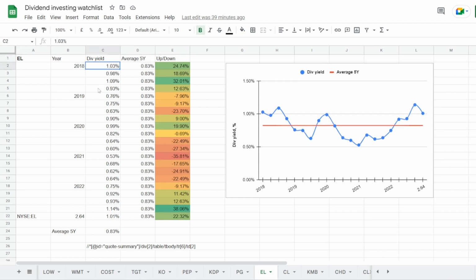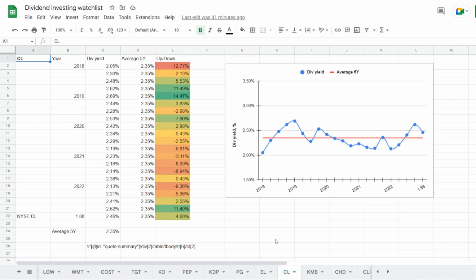Now Estee Lauder, here is its dividend yield history for each quarter of the last 5 years, and on average the stock was trading at a dividend yield of 0.83%. So the worst time to get into the stock was in the beginning of 2021, where the dividend yield was 0.53%, below average by 35.81%, though the best time was just recently, by the end of 2022, with a yield of 1.14%, above average by 38.06%. Though getting into the stock right now at a dividend yield of 1.01%, it's still quite over the average, plus 22.32%.